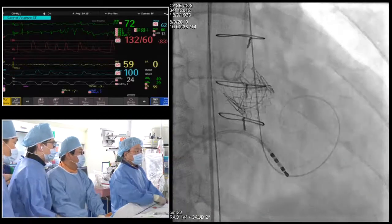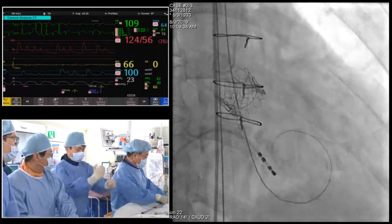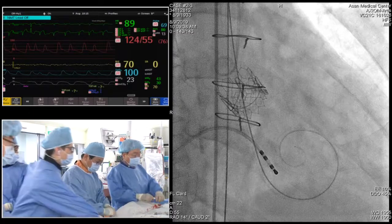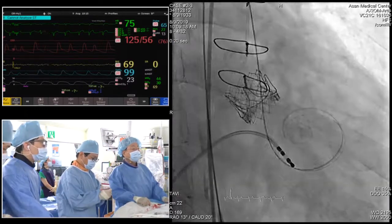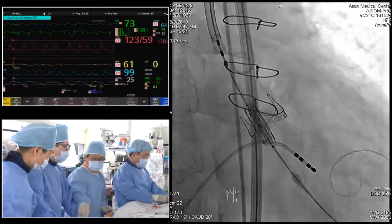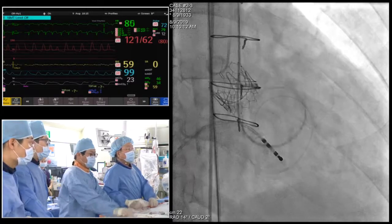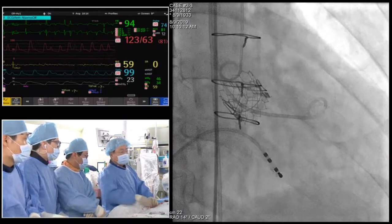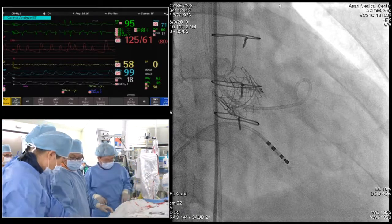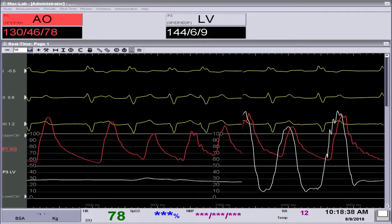I want to measure the pressure using the pigtail in the LV. Okay. Good. Picture press. So we see something you don't usually see, which is the patient has a bundle branch block they didn't have. You don't usually see that with valve-in-valve. Okay. Pressure. So hemodynamics look much better. I'm just looking at the diastolic mostly.